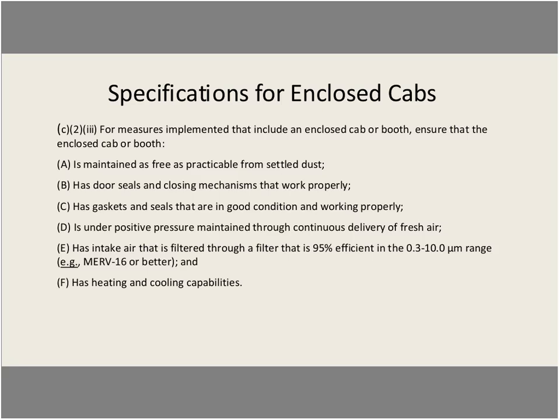has intake air that is filtered through a pre-filter, which is rated at a MERV 16 or better, and has heating and cooling capabilities. And the MERV is the minimum efficiency reporting value, and that's a measure used to describe the efficiency with which a particulate filter removes particles of a specified size from the airstream.